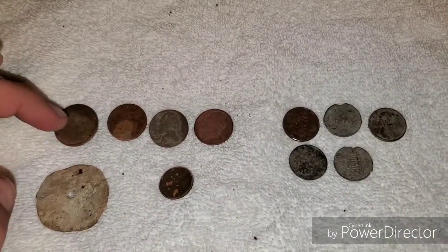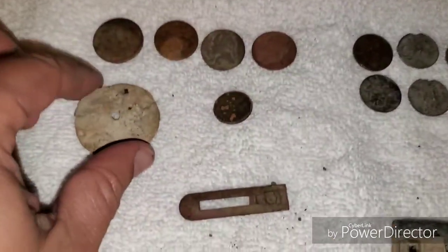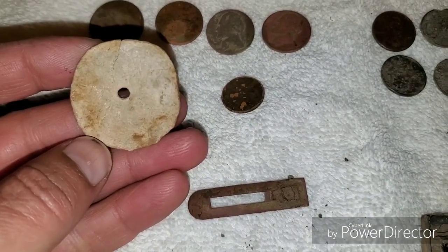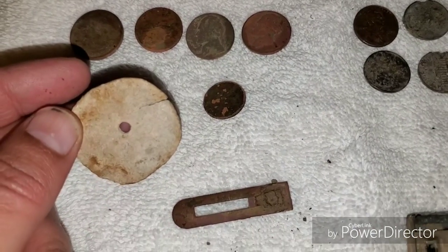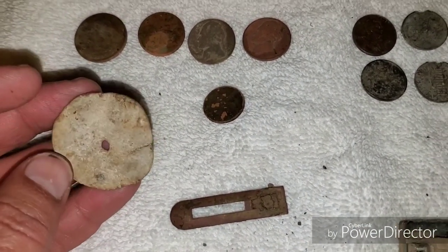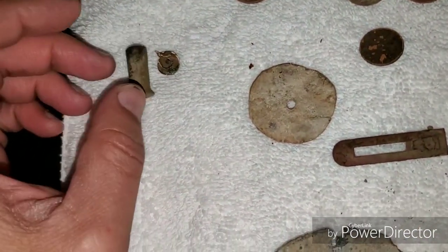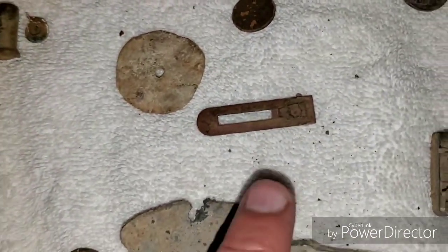I got some clad, I got a quarter, 3 Jefferson nickels, a couple of pennies there. This sounded great, but it's just a piece of lead with a hole in the center. Now, I don't know if this is like a homemade sinker of some type, or if it's to the older period or not. Not sure, but kind of interesting, so I kept it. Little scraps of lead and some copper there.